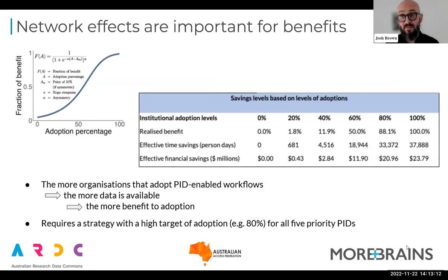We also did an analysis about the level of adoption that's required to deliver this. Now, one of the key things here is nobody really benefits until everybody benefits. It's a bit like a social network. If most of your friends are not on there, why would you interact with it? These kinds of network benefits are really important.